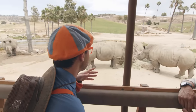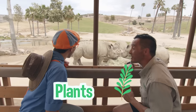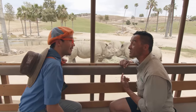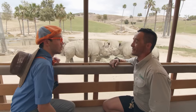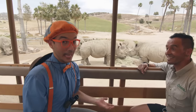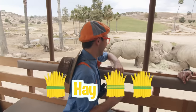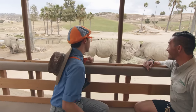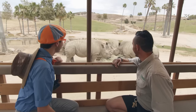Oh, and so hungry. Do they like to eat anything else other than hay? Oh, they love all sorts of plant material. They love grass. And these guys can weigh 3,000 to 4,000 pounds, sometimes even more. So they gotta eat all that food. Whoa, 3,000 to 4,000 pounds? That's a lot of hay. Well, they sure do like eating. Yeah, and they are really big.